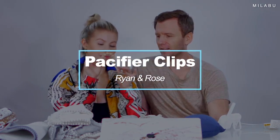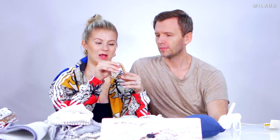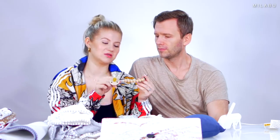And then the next thing, along with the Bibs pacifiers, we like the pacifier clips. My favorite brand that I found is Ryan and Rose. They're really easy and the way they bend is really nice. I have several other ones that don't really bend and it's kind of awkward when you put it on him, and it doesn't bend properly into his mouth. So the favorite ones are Ryan and Rose.